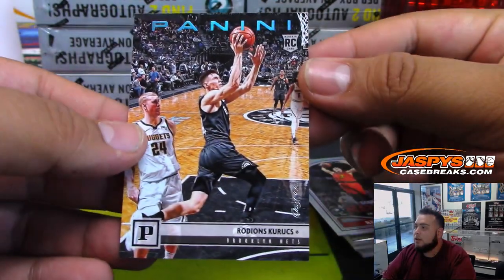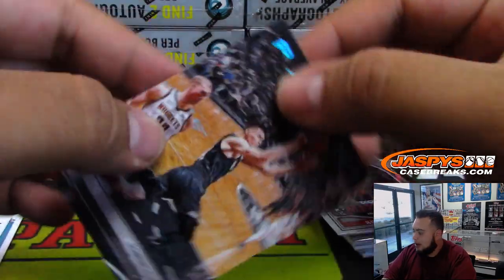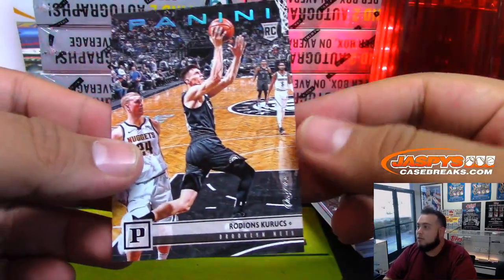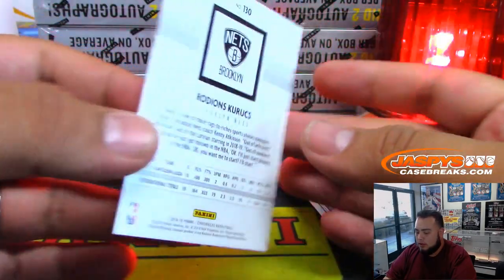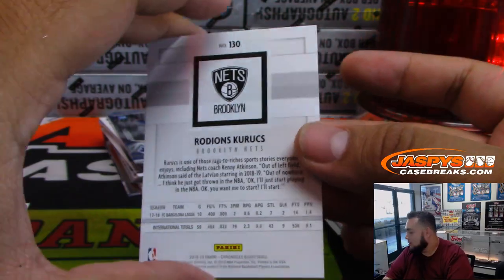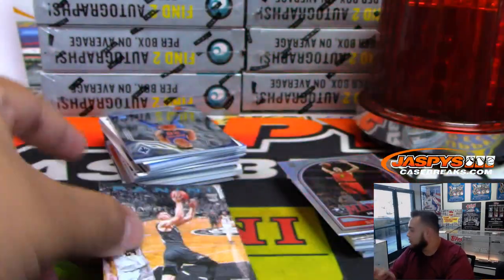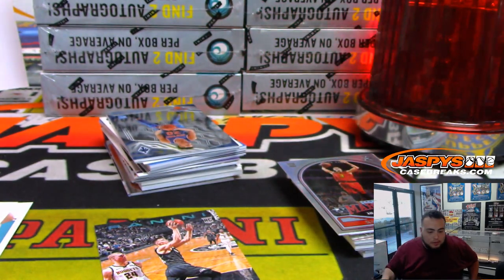That's a 1/1. Look at that for the Brooklyn Nets. Check that out. Nice little base card, rookie card 1/1. Almost missed that, actually. Let me quickly go get some more penny sleeves. Only have some thick ones.